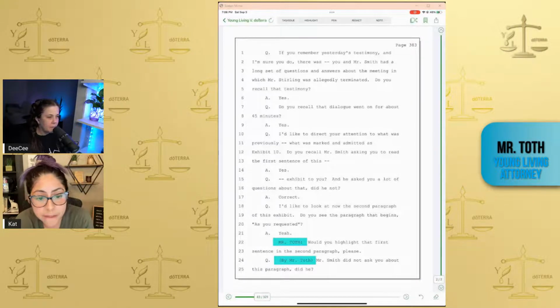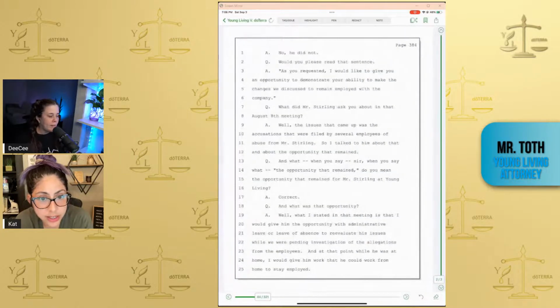Would you highlight that first sentence in the second paragraph, please? Mr. Smith did not ask you about this paragraph, did he? No, he did not. Would you please read that sentence? As you requested, I would like to give you an opportunity to demonstrate your ability to make the changes we discussed to remain employed with the company.